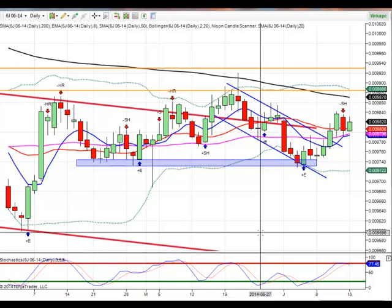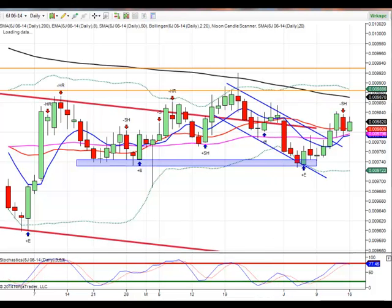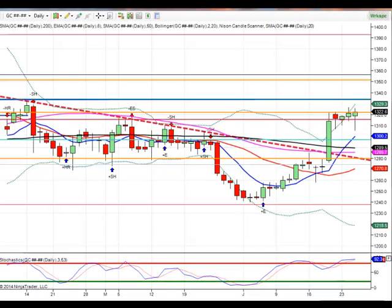Japanese yen, after pulling back into the 50 and the 8 moving average, bounced back again, consolidating a little flag-like formation, still looking for a push into 99 on the upside. Gold had its huge move last week, consolidating sideways right here under about 1320, 1325 with room to 1335 at the moment. Silver kind of the same thing, except actually a little bit more aggressive.